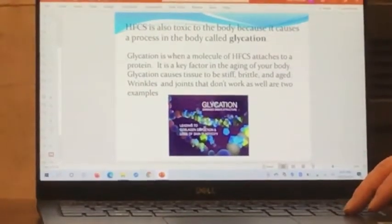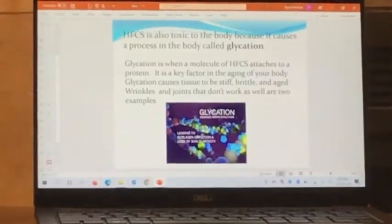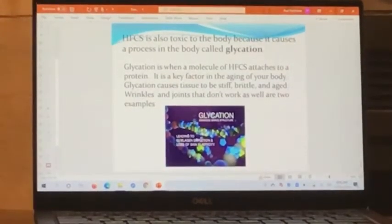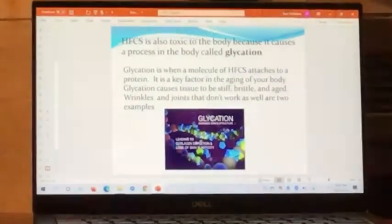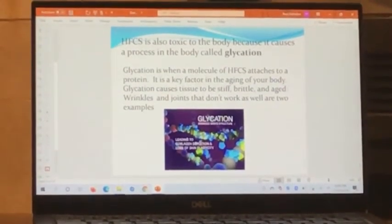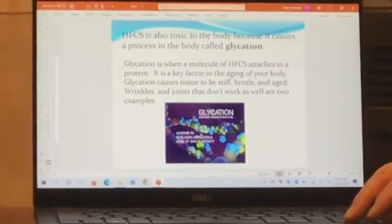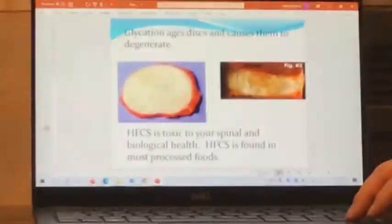High fructose corn syrup is also toxic to the body because it causes a process in the body called glycation. In other words, fructose is detoxified in the liver, and the liver will hook it up with proteins, and these glycated proteins actually age the body. They cause wrinkles, arteriosclerosis, and other aging things that happen in the body. They cause the tissue to become stiff and brittle.